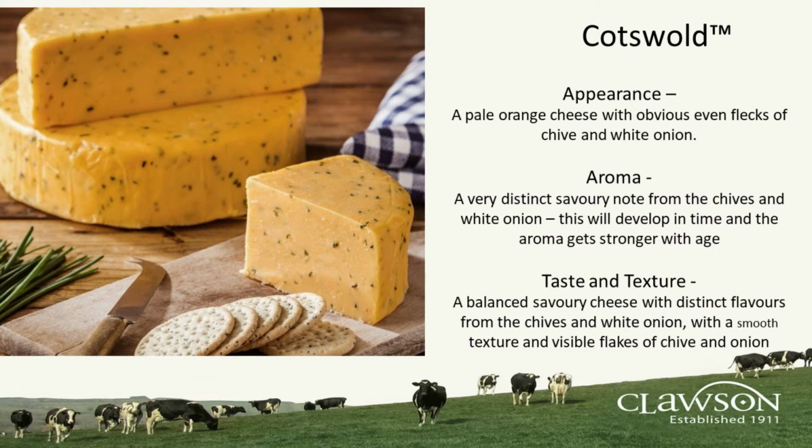A number of people think Cotswold is just a generic name for double Gloucester mixed with chive and onion, but Cotswold is only made by Long Clawson. We take a great deal of care with the base cheese and using the finest ingredients, and it's a very, very popular cheese in America. Great for cooking, it's wonderful crumbled in an omelette or baked potatoes. It works well with nachos.